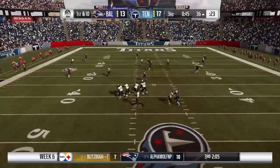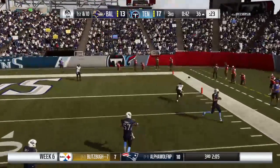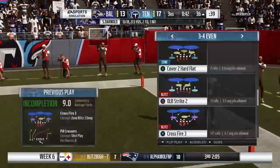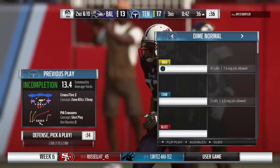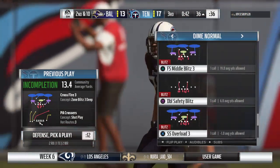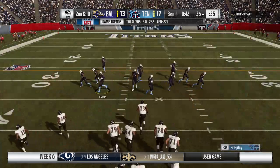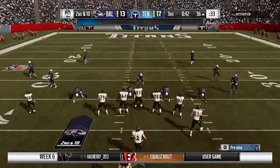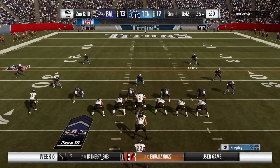After the interception, here's Darnold. And incomplete on the deep ball. He was trying to hit Taylor Gabriel that time. And that'll bring up second down. And that's one he's got to be happy to have back. There wasn't a hole open in the zone. You'd have to think on early downs like that first down there, need to be a little bit more careful. Yeah, fortunately for him, got a couple more downs to play with.